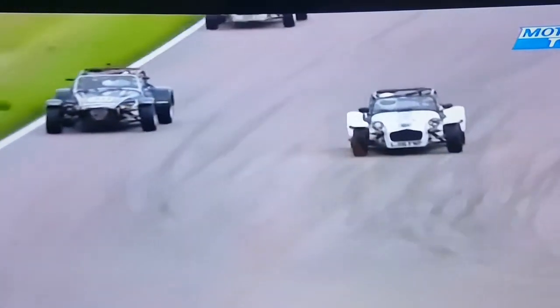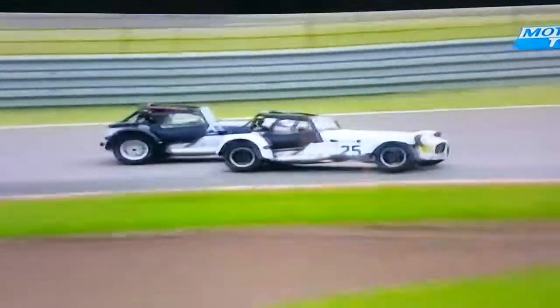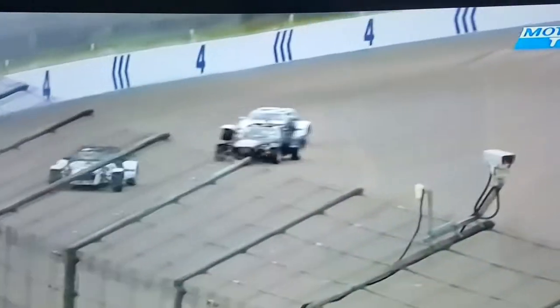Into the braking zone they go now. Can he dive up the inside? He thinks about it, but it's narrow, this section of the circuit. He's got the inside line. No, he has to back out of it, so McCormack has the advantage again. Third, right back with them is James Beardwell as they make the run up towards the line.